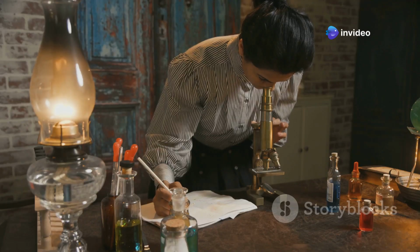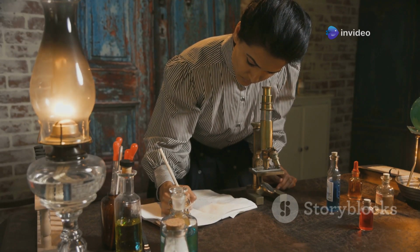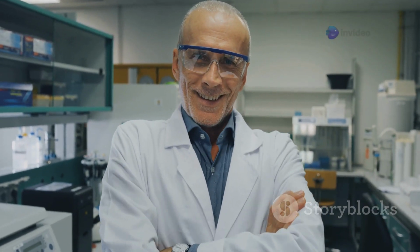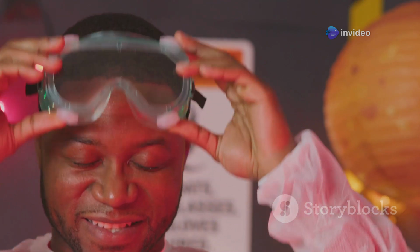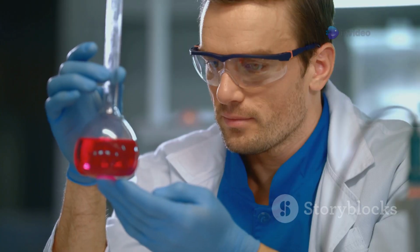The story of nitroglycerin begins in 1847 in the laboratory of an Italian chemist named Ascanio Sobrero. Sobrero was experimenting with ways to create new, powerful chemicals. When he mixed glycerin with acids, he created a substance that was far more explosive than anything he'd ever seen. The first time Sobrero made nitroglycerin, it exploded unexpectedly, injuring him and leaving him shaken. He realized immediately that he'd created something both incredible and incredibly dangerous.